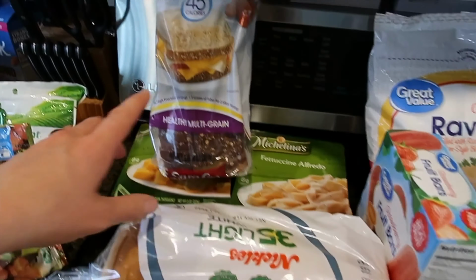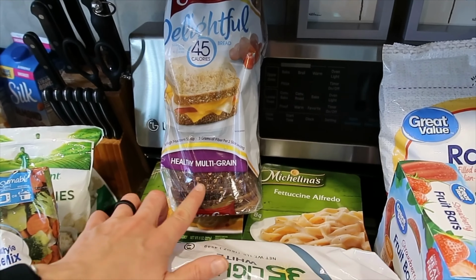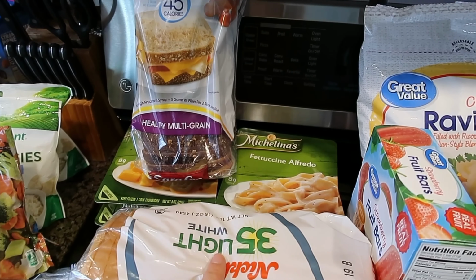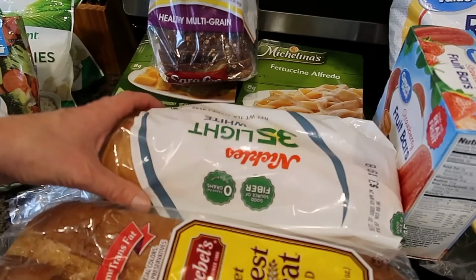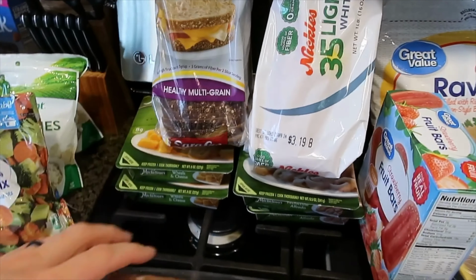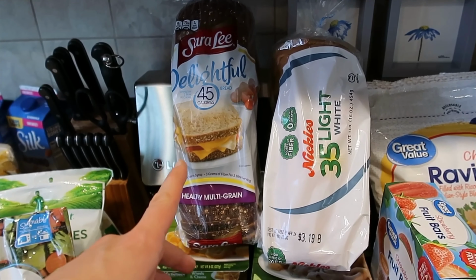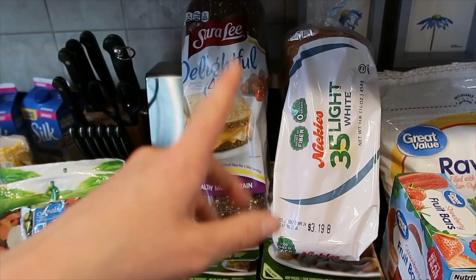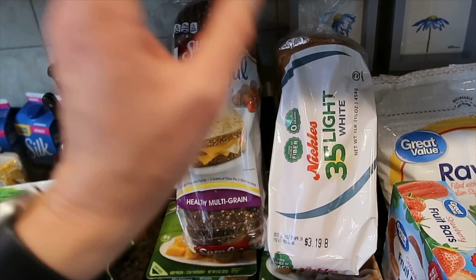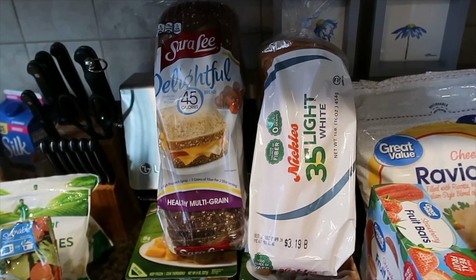I got 2 loaves of bread for myself. I got the Sara Lee 45 calorie bread. This is the multi-grain, and this is the 35 calorie light wheat bread by Nichols. These are both, you can have 2 slices for 2 points. So since they didn't have the extreme wellness or anything comparable, I just decided to pick up another loaf of bread when I popped into the store so that I could have like an egg sandwich for breakfast instead of an egg wrap for breakfast with my just egg.